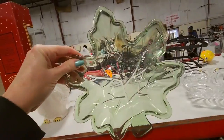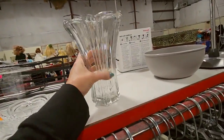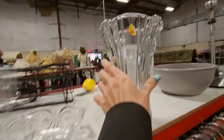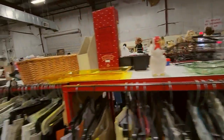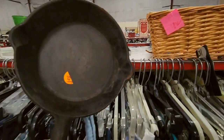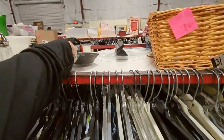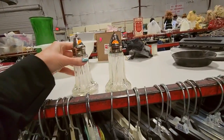This is a little plastic, like a little candy dish made like a little maple leaf. Very pretty green. And a really nice solid vase. Quite heavy. This vase is, I think, $6.99 with 25% off. A very nice basket. I thought about getting that for my cats because they love those things, but I didn't get it. And a little cast iron frying pan that was probably used as an ashtray, if I had to guess. We have these massive, sort of phallic looking salt and pepper shakers.